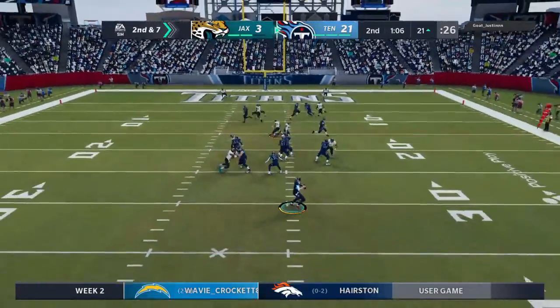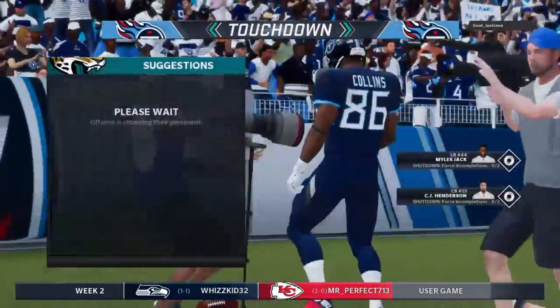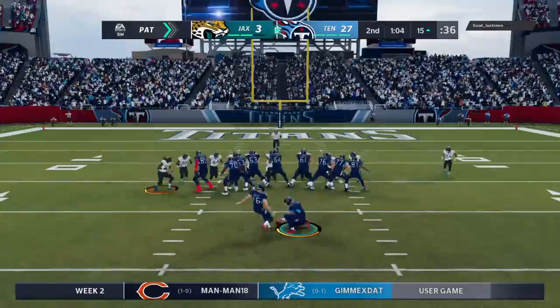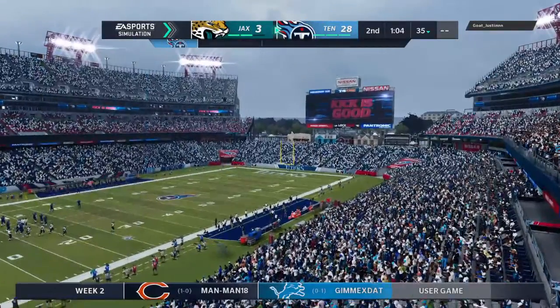They'll fake the handoff. Now Darnold. And he's got it. And into the end zone for a Tennessee touchdown. Jason Sanders. From 21 yards away. And the Titans are going to add on to their lead. Heck of a start to his season. He had 2 touchdowns in the opener last week, another one here in week 2.